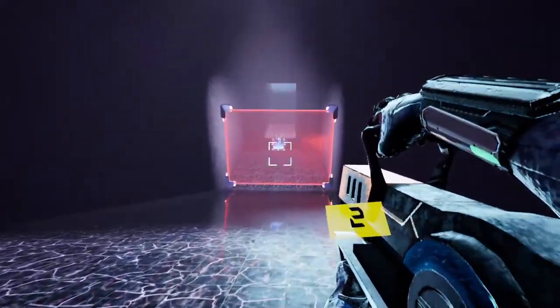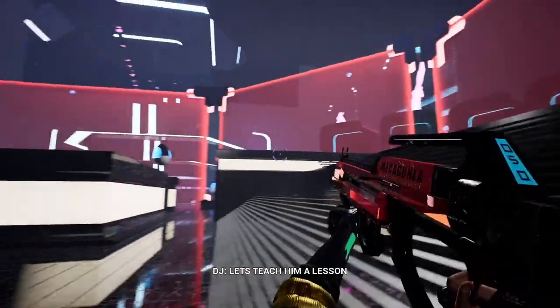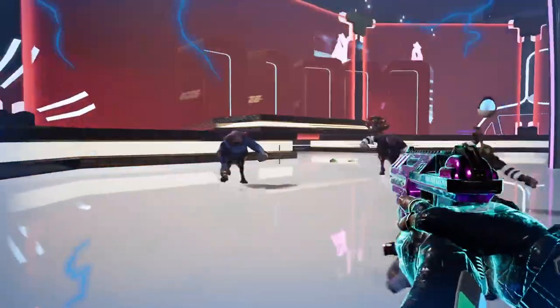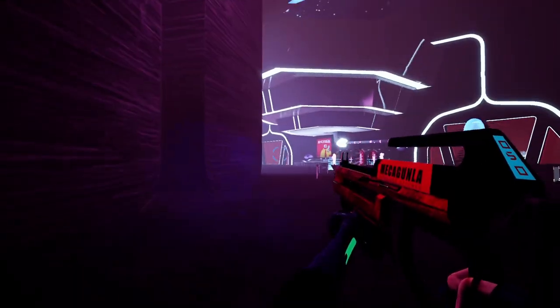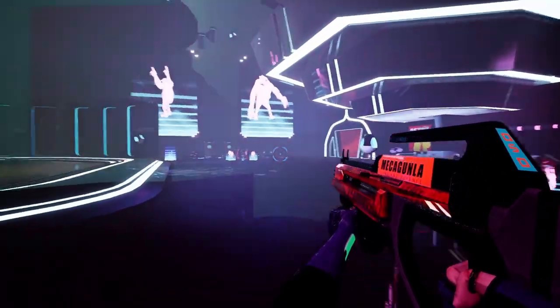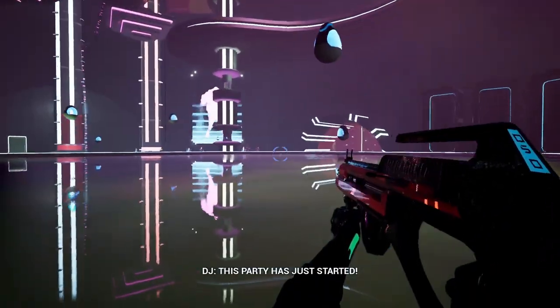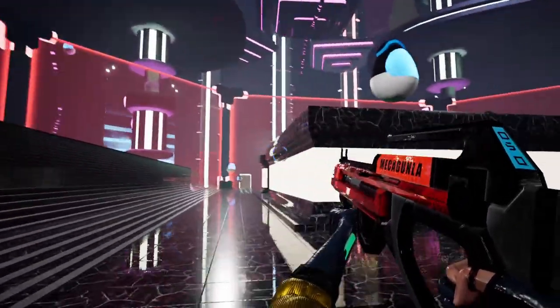We can break glass, pick up different guns. There are voice lines on screen, but no voice acting. We can shoot aliens, and once we arrive here in the club, the music is at full volume. I'm supposed to meet a DJ at the bar, but I'm not really sure where to go. Actually, we are supposed to go in the center and fight the swarm of aliens and robots.